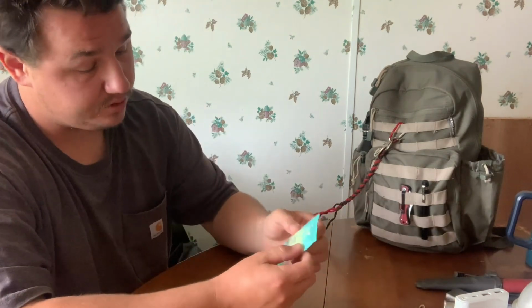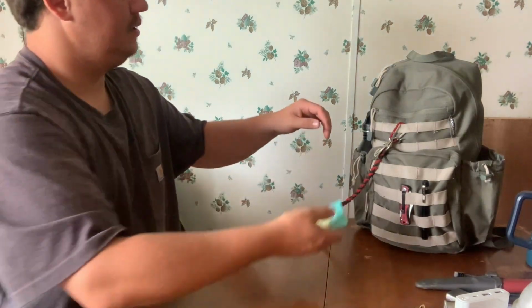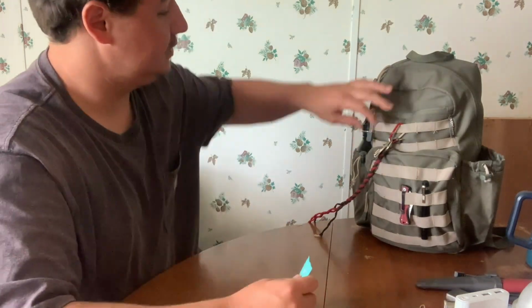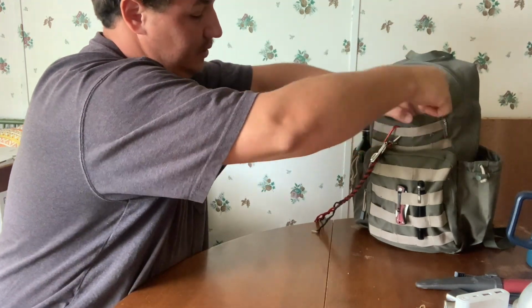First of all, some soap. I'm actually gonna put this in here just in case. And I get this soap from when I stay at hotels. Just take the soap with you and it's nice and good. Alright.